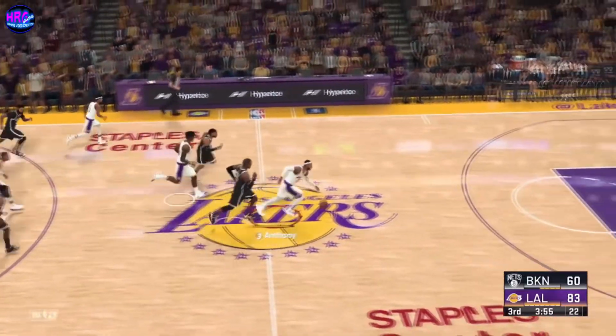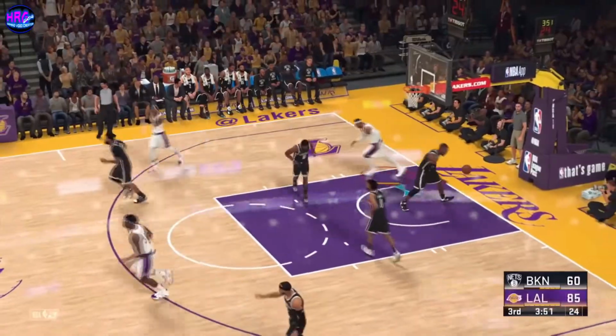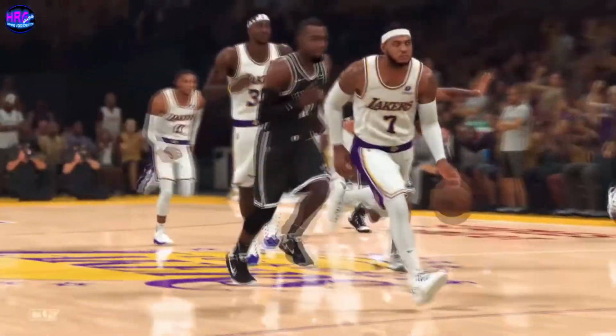Harden against Westbrook. It's stolen by Howard. And it's the Lakers on the break. And Anthony slams it in. That's what you call filling the lane to perfection. Anthony with the quick hitting bucket.